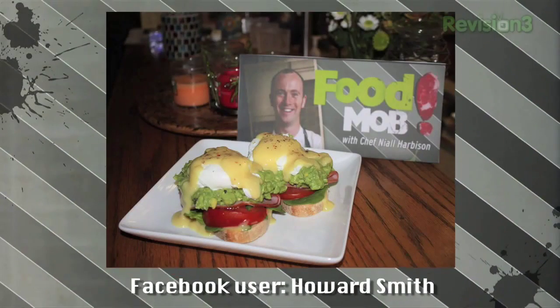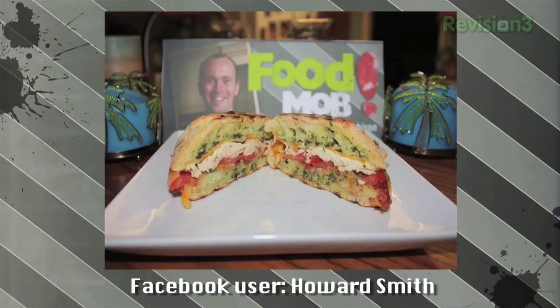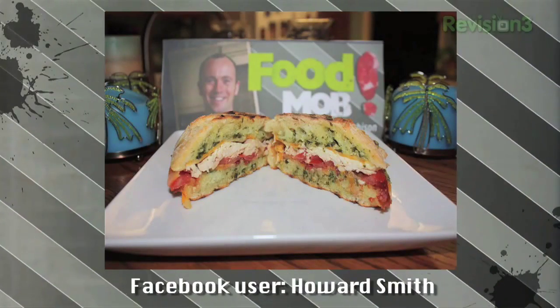One more, a couple of people have sent the Eggs Benedict in. Howard Smith, a very big fan of the show, thank you very much. Looks very, very impressive. You've added a bit of guacamole in there. And another one by Howard Smith. A sandwich, which is, what's he got in there? Ciabatta, pesto, smoked chicken. Like a toasty thing. You would like that. That's right up your street. Colby Jack cheese and tomato. So thanks for sharing all those photos.